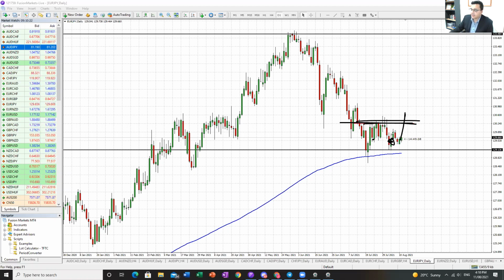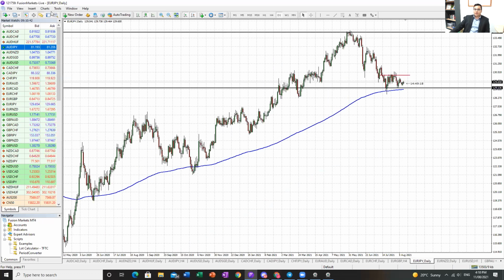I need to see that high broken because that's going to indicate that the next push to the upside is going to come in. But right now, it's just a matter of, you know, sit on your hands and see what the market's going to do. So yeah, right now I'm not really looking for any more trades than what I'm in now. I'm probably not going to expose myself too much.